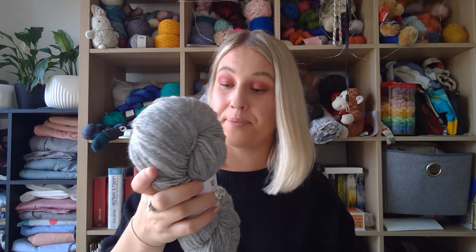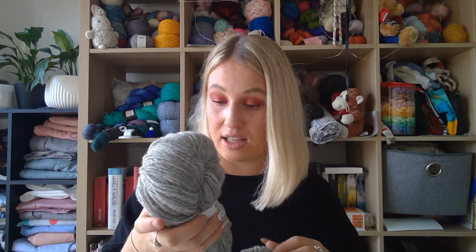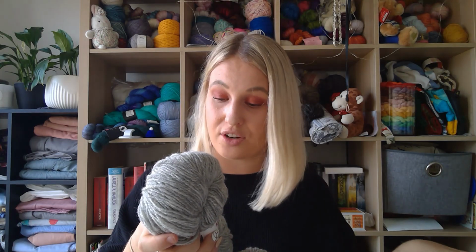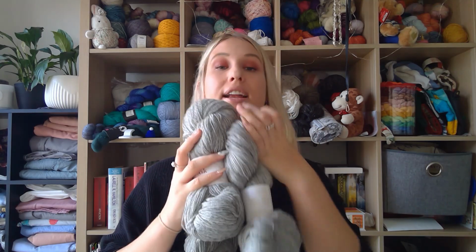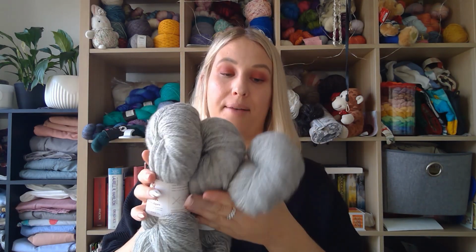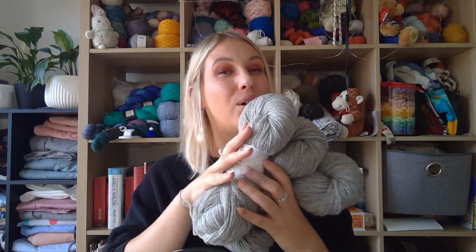But I have 3 of them, and they are 100 grams is 315 meters. So that is 950 meters, which is quite a bit. So there's quite a bit that I can do with these. And I might, even a cabled vest that I could wear under a billowy white shirt and look really cute. Guys, I'm just getting ideas. This is amazing.